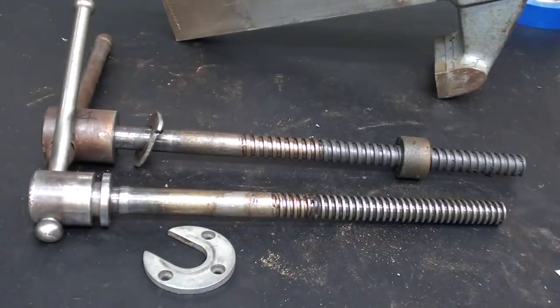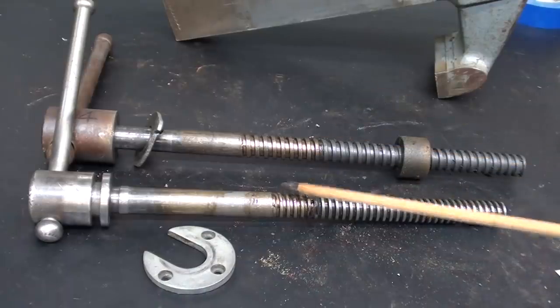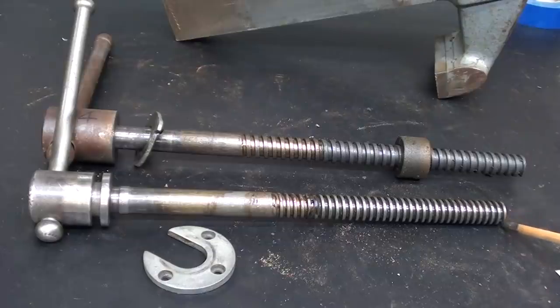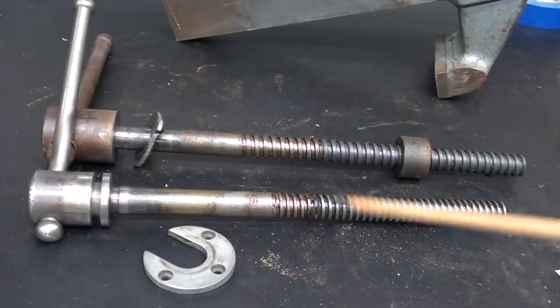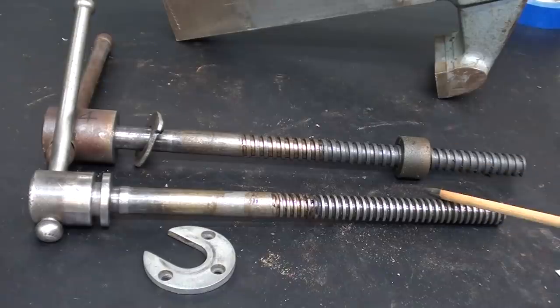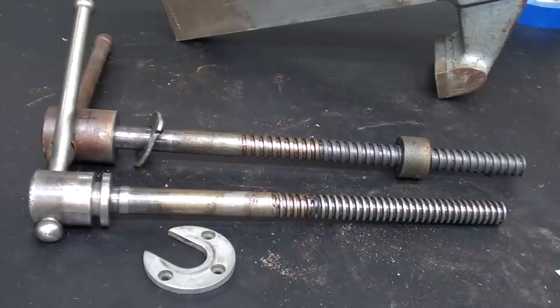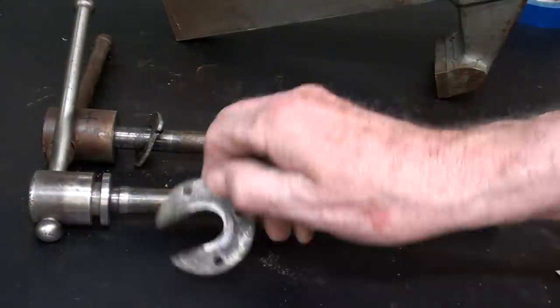Let's compare the two screws of the vises while I'm at it, and I have them opened here. This is the Wilton. Notice it's about an inch and a half shorter. They're both 5/8 diameter. The Wilton is much finer at 6 threads per inch. The Columbian is 4 threads per inch. And they are held into the vise in a different manner.